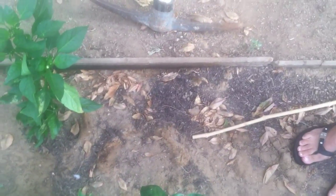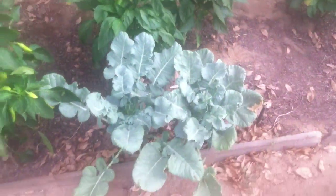They're pretty good sizes. And this guy's doing good too. He has a bell pepper. The little one that was here, I had to rip him out. He was too small and he couldn't give the proper nutrition to grow bell peppers. They were getting blossom end rot.